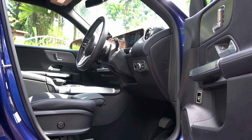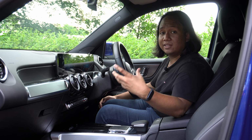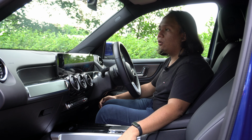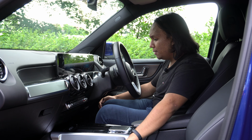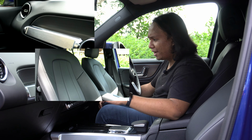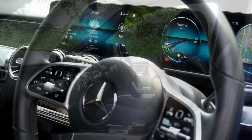And so this car doesn't give you that really gorgeous and enthralling light show that you get with, for example, the Mercedes-Benz A250 hatch, or the A250 saloon, or the GLA-250, or even the GLB-250. The GLB-200 that we're in today feels a little bit basic in that regard. The black on black interior doesn't help either. The expanses of piano black plastic also do not help.